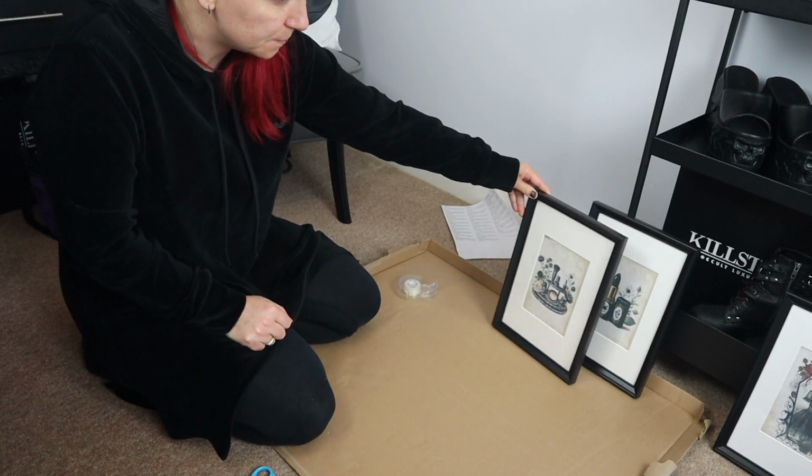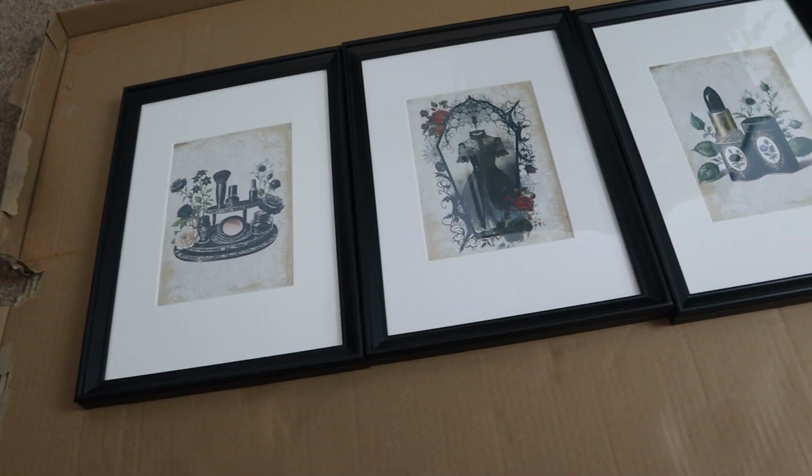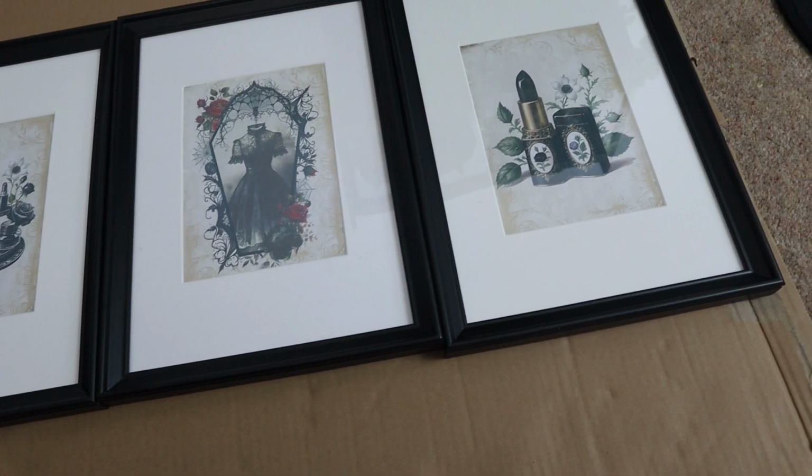Ta-da! I think they look absolutely gorgeous, the three of them together. Just something a little bit different and cool.